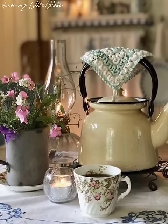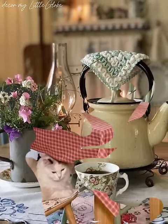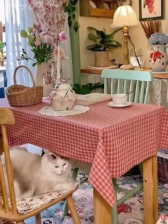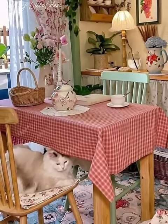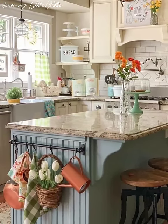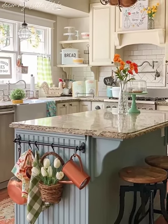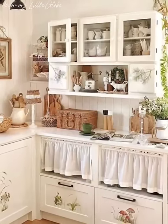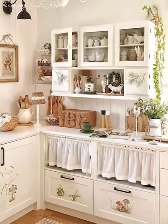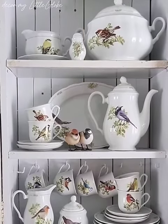Farmhouse style is deeply rooted in a connection to the natural world, with an emphasis on bringing the beauty of the outdoors into your home. We will explore ways to incorporate natural elements and botanical motifs into your decor. Fill your home with the sights and scents of the seasons by incorporating fresh flowers, branches, and potted plants into your decor.